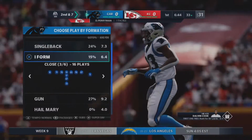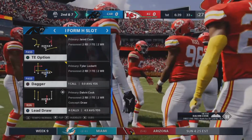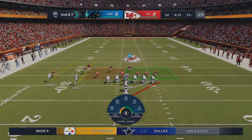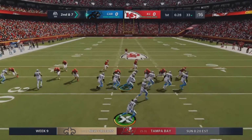The numbers a week ago for Cook: 14 carries, 72 yards. Yeah, he could very well be on his way to a rushing title, but guess what? His offensive line, they're meeting separately because they want that rushing title as much as he does, and they want to make sure they get him there.